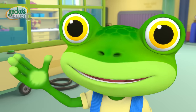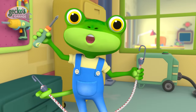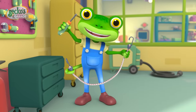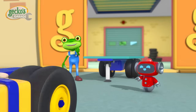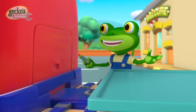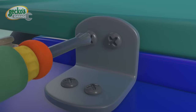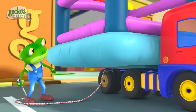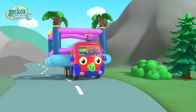What tools do we need? Screwdriver, bungee cords. Gecko's garage, time to fix. Gecko's garage, let's fix this! Turn around Mr. Weasel's luck. Let's attach this trailer to baby truck. Nice and tight, by turning the screws all the way to the right. Now lift the bouncy castle aboard and hold it in place with bungee cords. Go, go, bouncy baby truck!